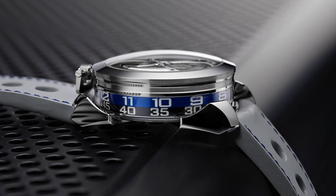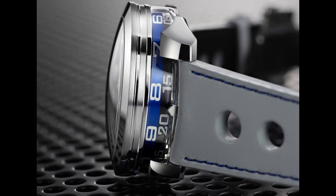So essentially, this was an extremely affordable MB&F. They made this as a thank you to their supporters, the people they collaborate with and people who have purchased watches from them before, and they sold these for around $2,300, which is a very, very good price considering where it's coming from.